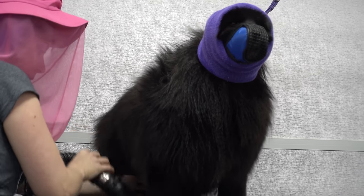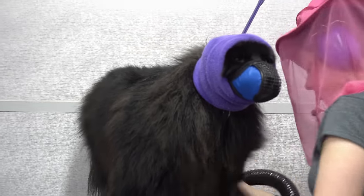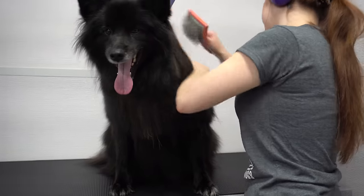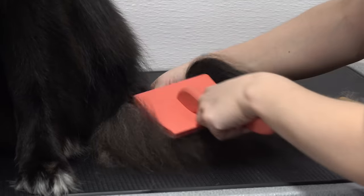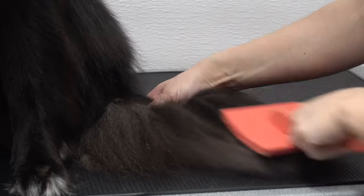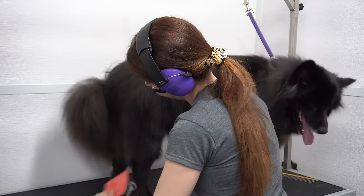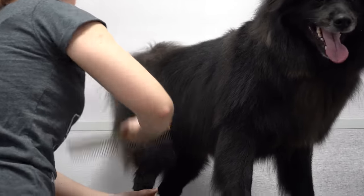For obvious reasons, I placed him in a muzzle in order to be able to finish his blow dry. After he was dry, I brushed him out with my Chris Christensen coral brush. And then I went over him with my metal comb, and I switched over to my undercoat rake to de-shed him.